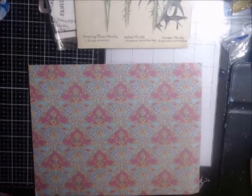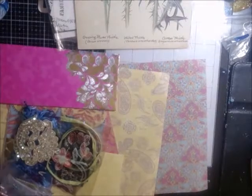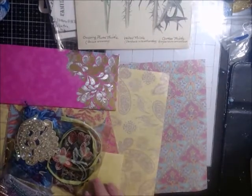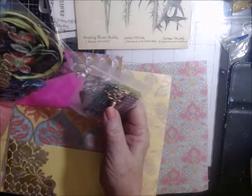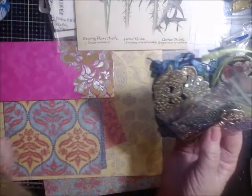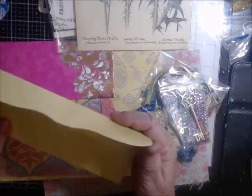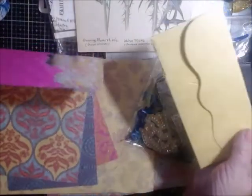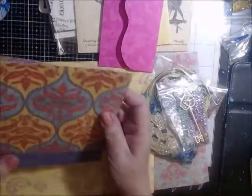Oh, pretty papers. I love yellow and teal. My 2 favorite colors, and everybody thinks it's pink. I love pink, but I love yellow and teal, my favorites. So these are going to go great with that journal. And maybe now I have enough to actually do it and finish it. Oh, I love these envelopes. These are going to be great in there. Wow, I love them. Ooh, look at these sparkly papers. These are going to be cool.